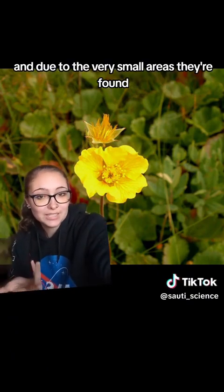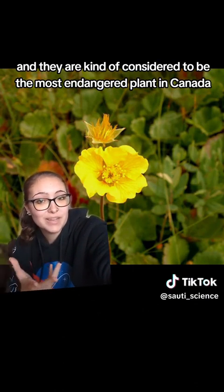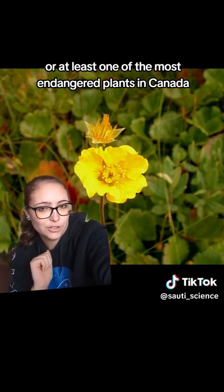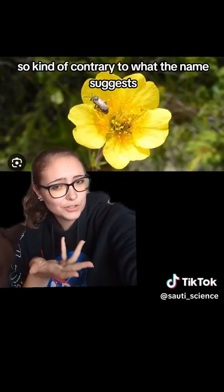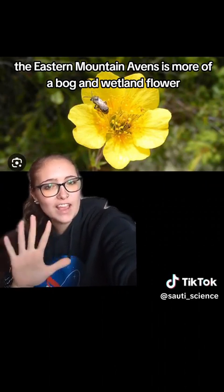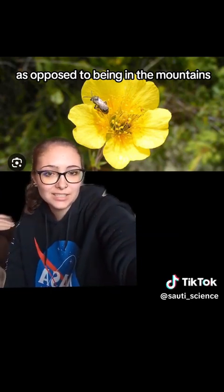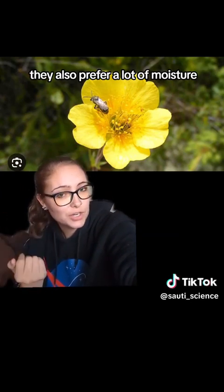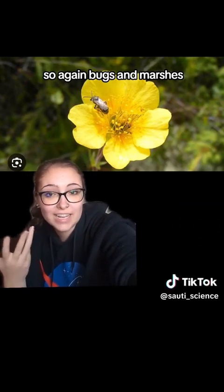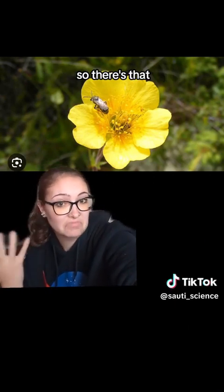And due to the very small areas they're found in, they are endangered, and they are considered to be the most endangered plant in Canada, or at least one of the most endangered plants in Canada. Contrary to what the name suggests, the Eastern Mountain Avens is more of a bog and wetland flower as opposed to being in the mountains. They also prefer a lot of moisture, so they're found in wet, peaty areas, so again, bogs and marshes, and often in ditches on the side of highways, so there's that.